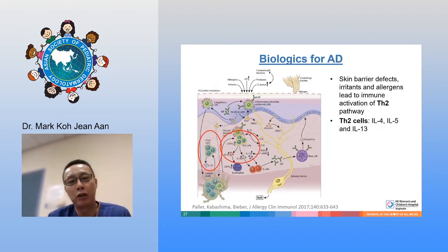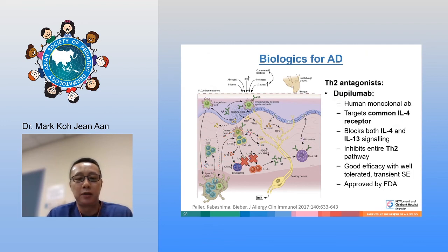Finally, I'd like to touch on biologics for atopic dermatitis. We do know that the Th2 pathway is increased in atopic dermatitis, and this produces increased interleukin 4, interleukin 5, and interleukin 13. We now have Th2 antagonists, and the first one that we are using now is dupilumab. This is a human monoclonal antibody that targets the common IL-4 receptor and blocks both IL-4 and IL-13 signaling, and inhibits the entire Th2 pathway. It has been shown to have good efficacy and is well tolerated with very transient side effects.